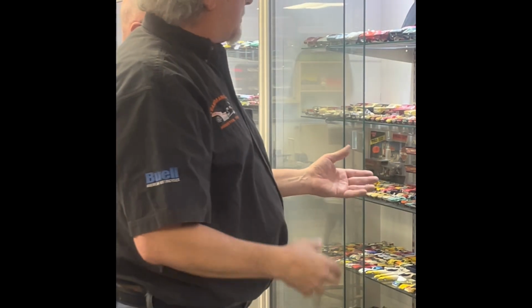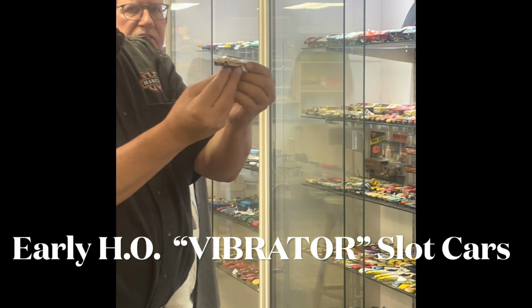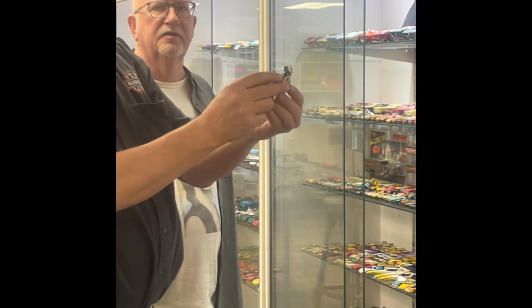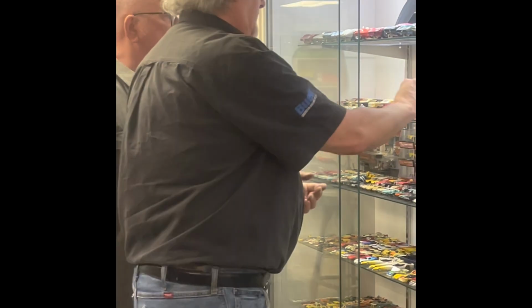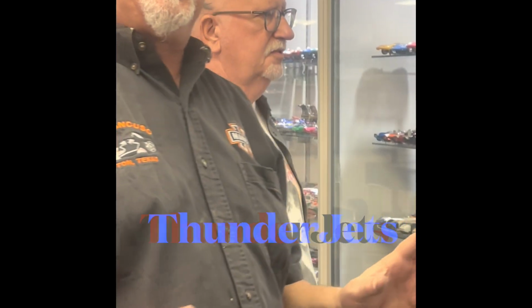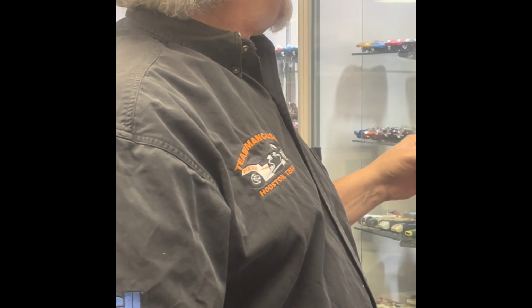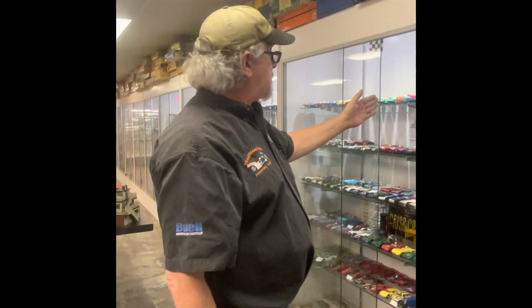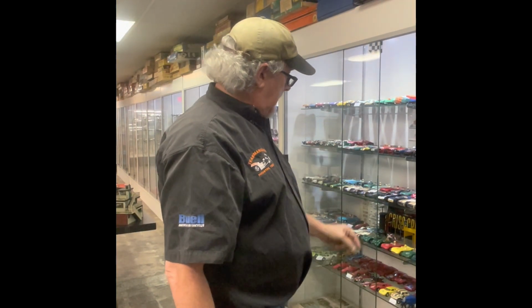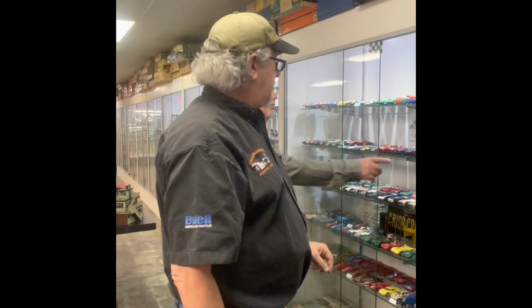Then, of course, we have HO. Here's an early vibrator. This is a little station wagon. Has an AC vibrator motor. These came out in the 1960s. And then in '63, they came out with the newer Thunderjet motor. Though most people may not, if you're a racer, you don't think this is exciting, but if you're a collector, you know it is. So we have Prefo. These are from the former East Germany. We have Marx, and we have Troby from France, and SMP from Germany.